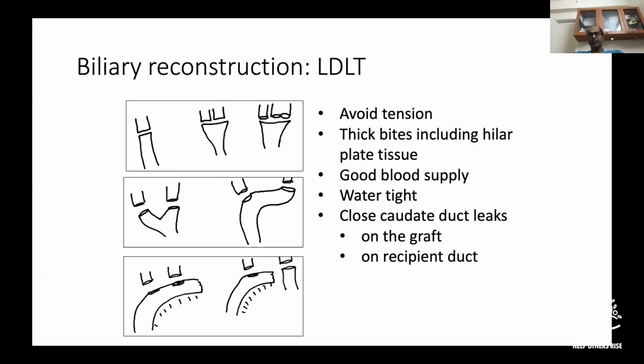The principles of bile duct anastomosis are the same. Avoid tension. We take the hilar plate tissue in the bite so that they give good purchase for the sutures. Usually interrupted sutures using 7/0 PDS, and we should check for caudate duct leaks on the graft by flushing the posterior duct and on the recipient duct, especially when you're using your right and left ducts of the recipient to do two anastomoses. You need to make sure that there are no caudate ducts in between these two ducts which are open, and it's important to flush and check and suture them carefully before we proceed with doing the anastomosis.